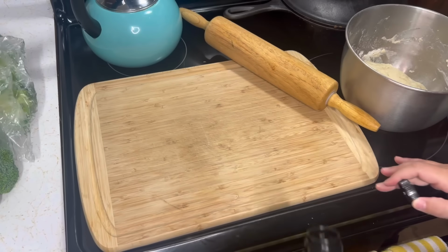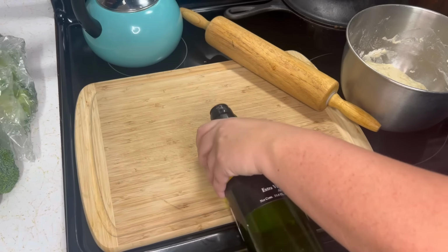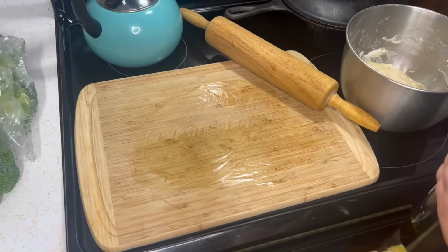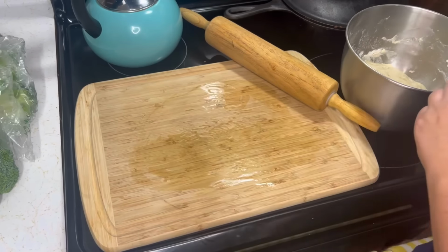I'm gonna start rolling out my dough. I'm gonna do each one separately, and I'm gonna put a little bit of oil on my cutting board so my dough does not stick. Okay, and a little on my hands so it doesn't stick to my hands either.